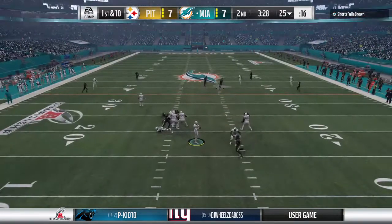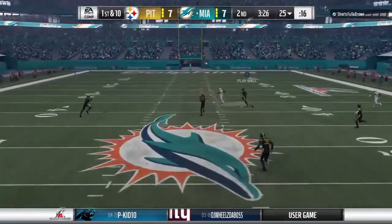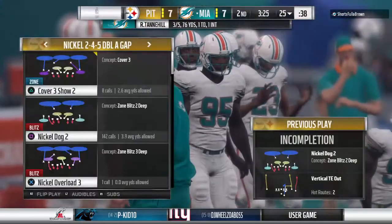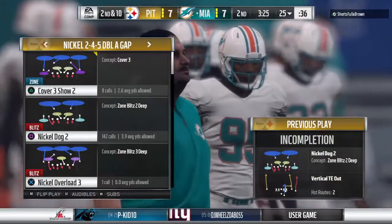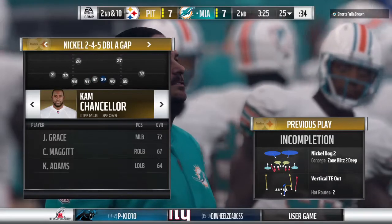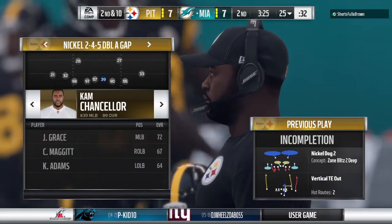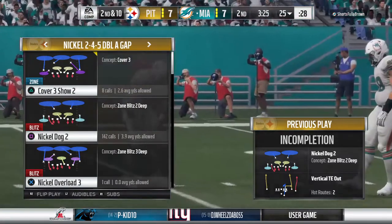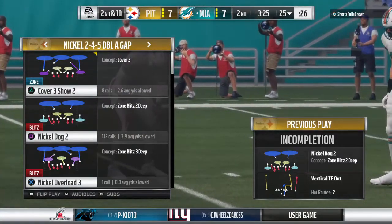On 1st and 10, Tannehill. He's going to let this one go deep. So they took a shot on 1st down, but couldn't connect. Well, I guess that answers the question whether or not they want him throwing it again right away after throwing the pick six on the previous drive. Yeah, not something conservative or underneath. Pretty big shot right there. Get him right back in the saddle and say, go ahead and sling it, big guy.